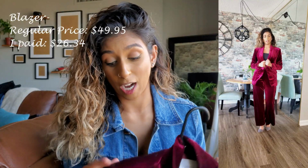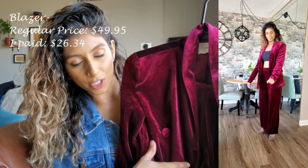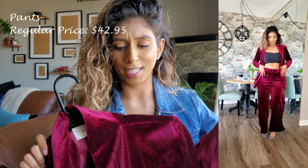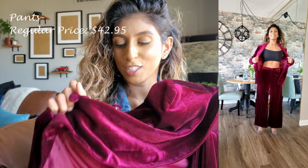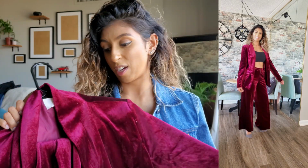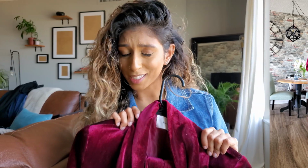Okay, hi, totally forgot about the last outfit, hence the outfit change. But I have a jacket and trouser set and they are both velvet red burgundy and it is so soft. I love the detail of how the buttons are also velvet covered. Super great for special events or when you want to look super fashion forward. This was such a great purchase. And for what it is, which is a really good quality blazer and trouser set, really inexpensive.